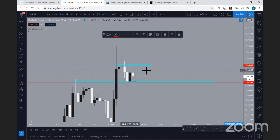A range is where price typically is very indecisive. It doesn't know which way it wants to go. Looks rangy to me.